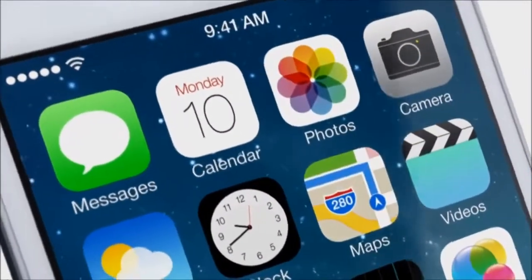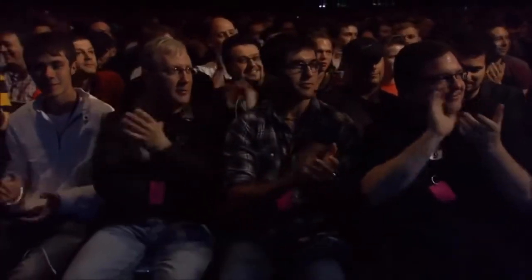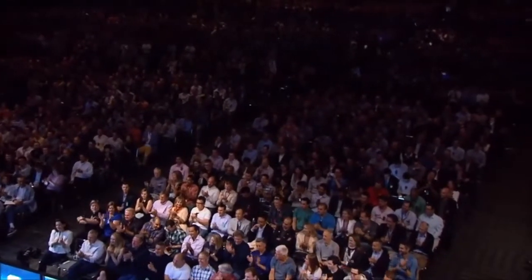To create it, we brought together a broad range of expertise from design to engineering. With what we've been able to achieve together, we see iOS 7 as defining an important new direction and in many ways a beginning. You are going to absolutely love iOS 7.